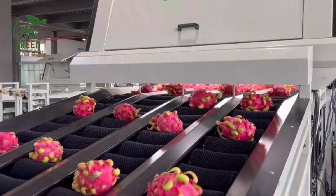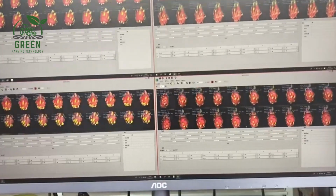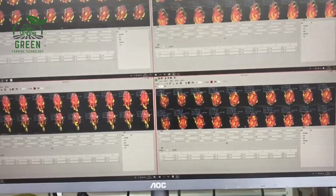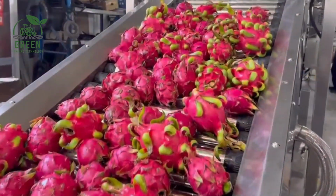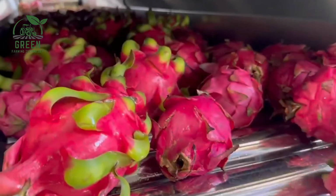Once the harvested dragon fruits arrive at the factory, they are carefully inspected and sorted. Ripe, undamaged fruits with vibrant colors and firm flesh are selected for further processing, while those that are overripe, underripe, bruised, or damaged are discarded.